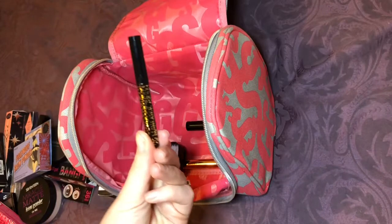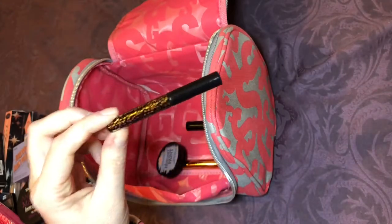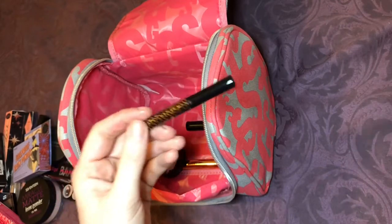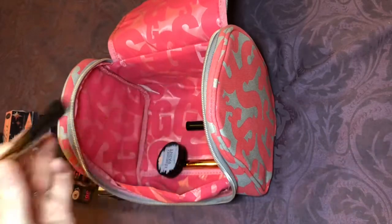I'm so glad I have another one of these. This is the Tarte Manite eyeliner. This is probably my favourite eyeliner ever. I do really like the NYX Epic Ink one, but not quite as much as this, so I'm so glad I have another backup here.